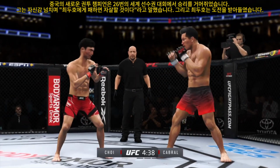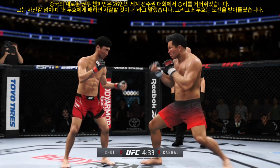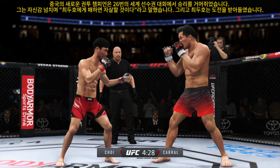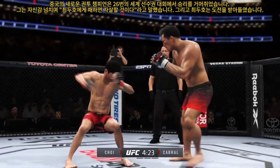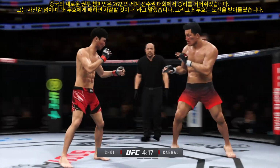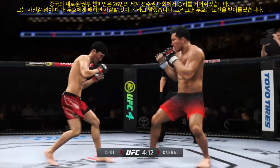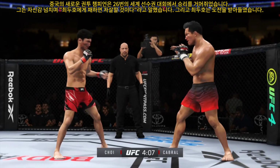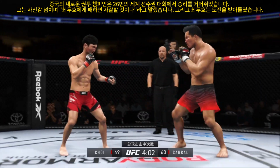Look at him chopping the wood. Chop the wood with those leg kicks. Lands with a right hand. He's throwing every part of himself into these big leg kicks. Nice punch there. Look at the angle of that nice body kick. Look at the turnover in that kick.